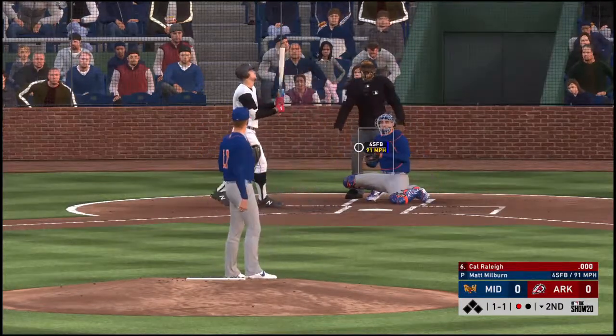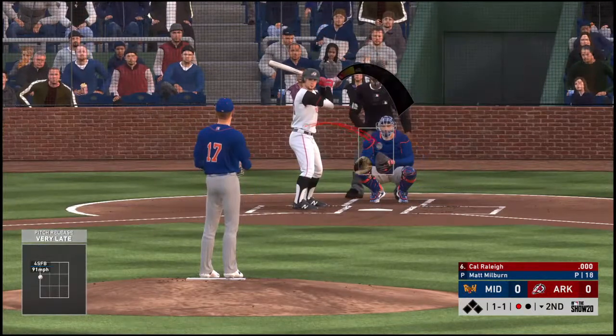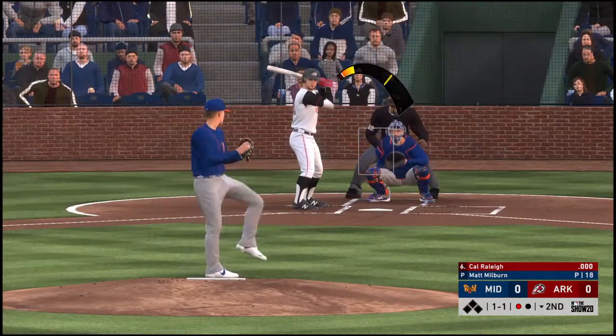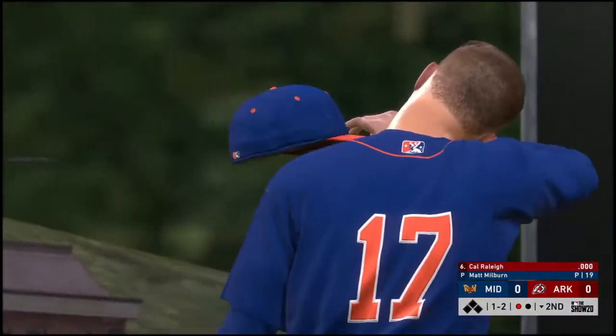And he lays off for ball one. One ball, one strike. Those were a couple of close pitches right there in the inner part of the zone. Hitters will tell you, pitches in that location are tough to do anything with. One ball and two strikes to the count.